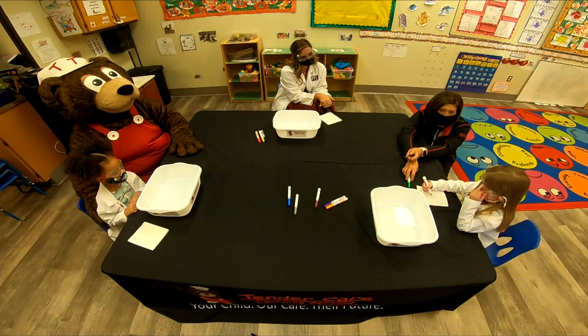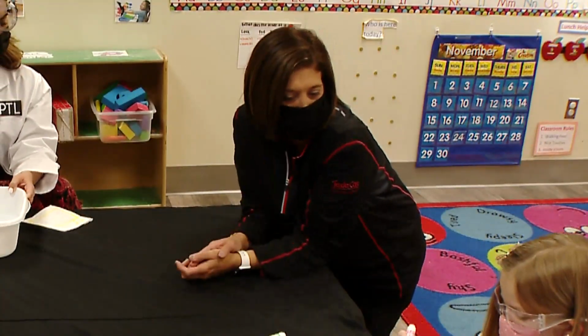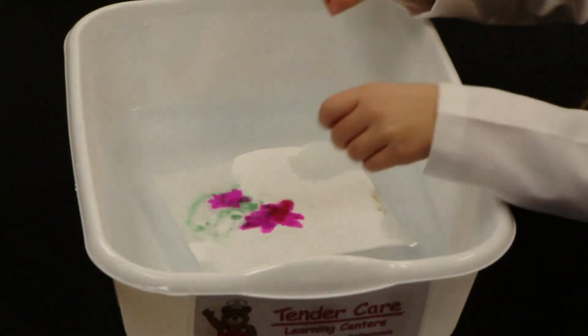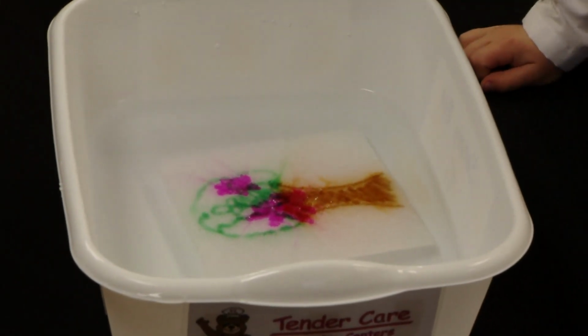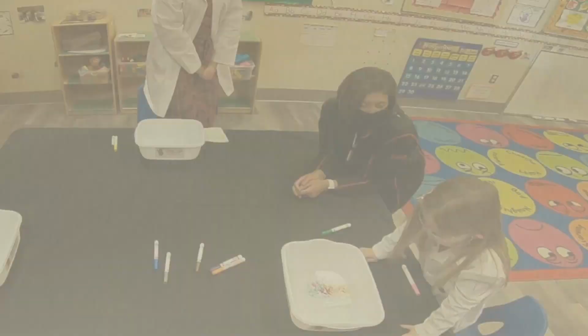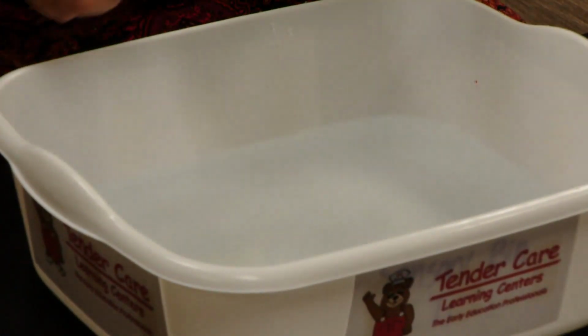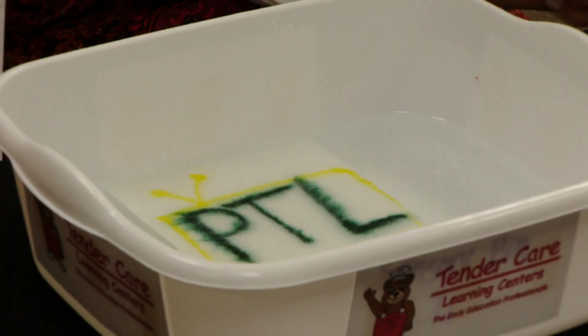We're gonna put our paper towel in the water. What do we think is gonna happen when we put our paper towel in the water? Let's find out. Wow, look at this magic happen right before our eyes. Addison's flowers appeared right on top of her tree. Okay, time for my big reveal. Let's see what happens. Check that out.